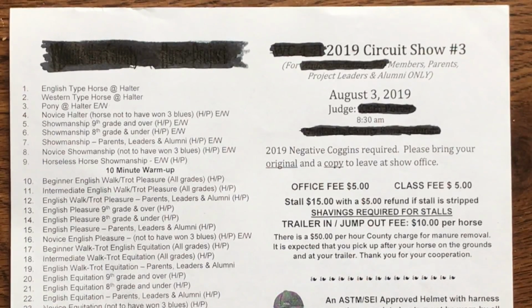So today we're talking about show bills. I just wanted to go through and explain what some of the classes are, so that if you're interested in showing and you've never shown before, you know what we're talking about. Classes aren't really what a normal class would be, where you go and sit down and learn something. A class is just the thing where you enter and you're competing against everybody else.